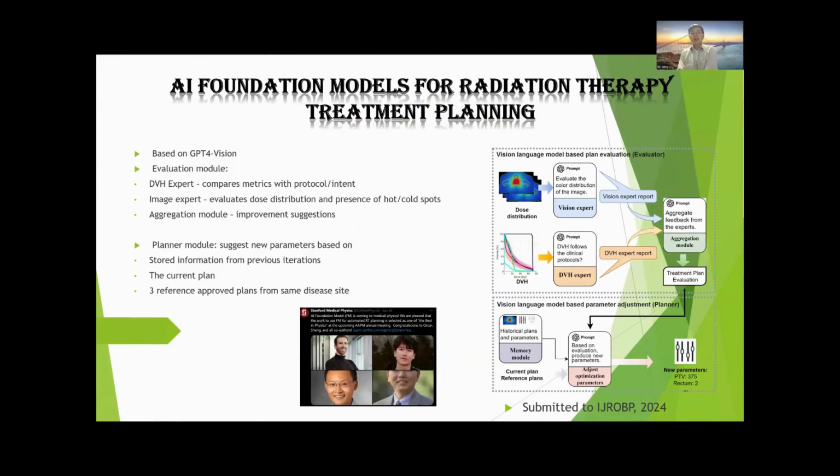This is a work done this year by Oscar and Shen. They use a fine-tuned large foundation model to assess the quality of a treatment plan and also to provide feedback on which parameter should be tuned in the optimizer to really improve the quality of the treatment plan. This work is already placed on arXiv, and you can find a preprint there.